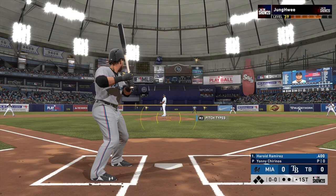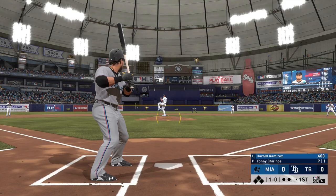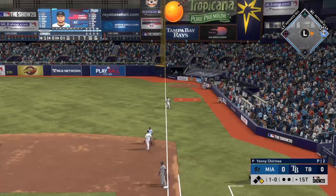Comes set. Here's the nothing and nothing pitch. Here's a sinker to start him out, but he wouldn't bite. It's ball one. Down the line, and it's off the first base bag. And they won't get an out from this as he's able to reach on a play that you just don't see very often.